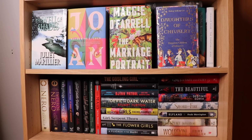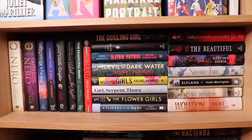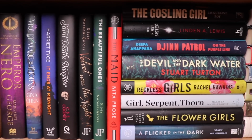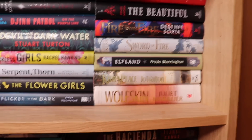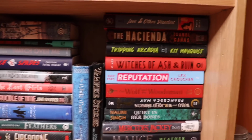We then have a couple of Jill's books on the second shelf, which are the Emperor Nero books, and then the rest are mine. And I haven't read them. These are TBR books once again, but they are my hardback. So basically what you're getting here is my hardback TBR. So we have everything from sci-fi to fantasy to thrillers to contemporary to romance to adult YA, a little bit of children's I think, and a few larger print paperback proofs.